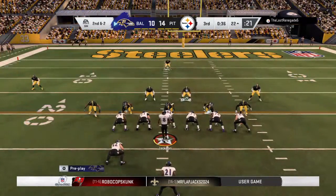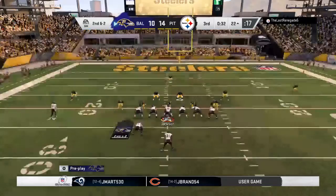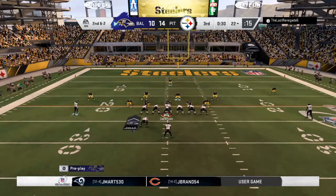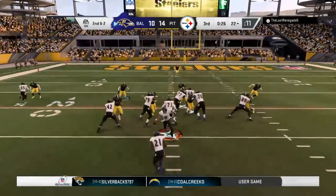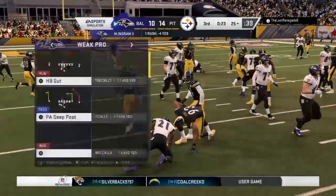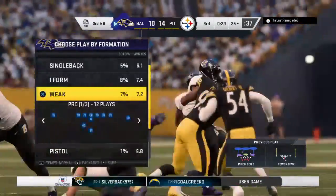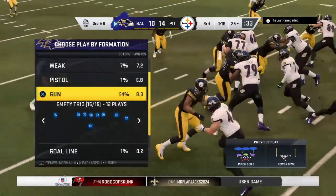Eight yards the gain on that last run. Here's 2nd and a couple. It's Mark Ingram, and he is met in his tracks behind the line of scrimmage. And chalk that up as a 4-yard loss, and now it's 3rd down.